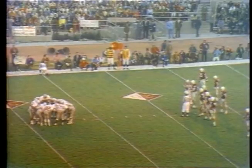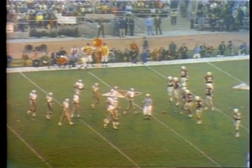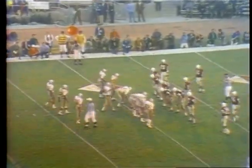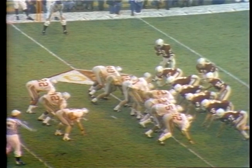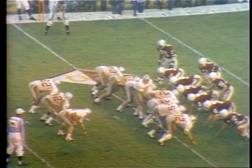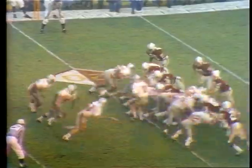This is Kurt Gowdy and Kyle Rote, and we're starting the fourth quarter. Each team had a field goal in the third period, and that was it. Ohio State has run up 372 yards on the ground to 127 for Stanford. Fourth and inches on a Stanford 19.